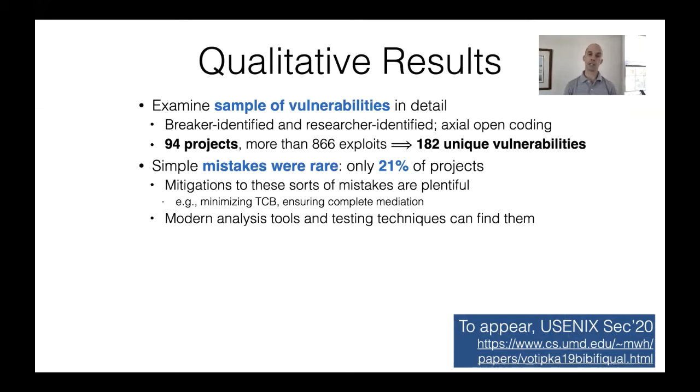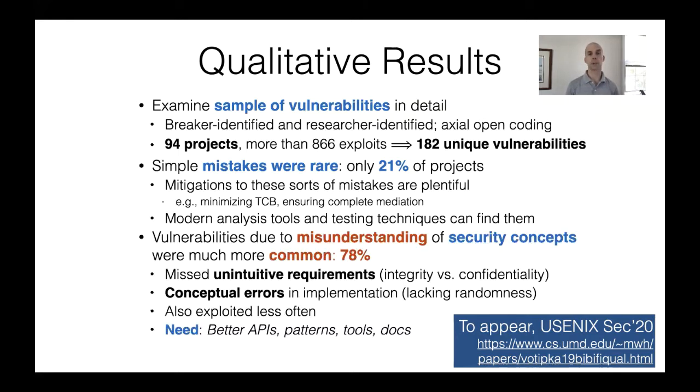Doing something called axial open coding, different individual reviewers were able to come to agreement on different things that they saw and noticed several trends. First of all, they noticed that simple mistakes were pretty rare. Only about a fifth of the overall projects had these sorts of mistakes. On the other hand, vulnerabilities due to misunderstanding of security concepts were very common. Almost 4/5 of the overall contest submissions had such a problem.